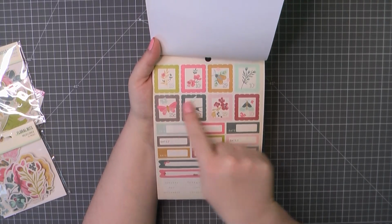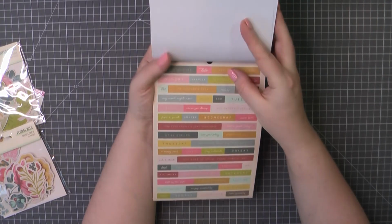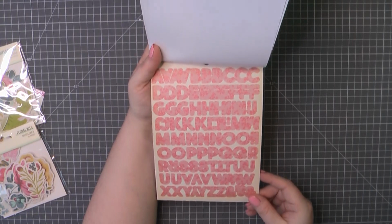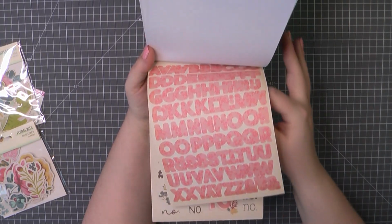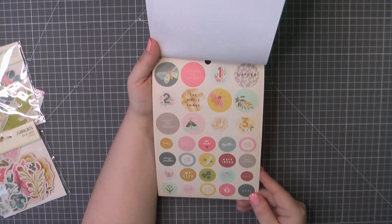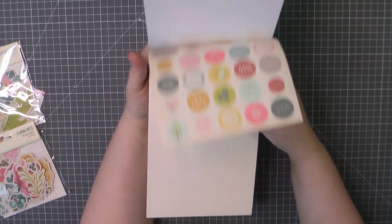And the stamps are some of my favorites as well. Just a bunch of words. And some letters with sort of like a cherry blossom pattern on them. And then lastly, some numbers. I think that's the last one. Maybe there's one more. Got some circles here. And that is it.